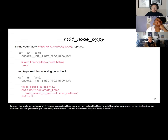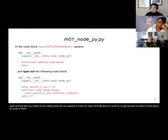I think it's just to try to get people focused on getting that piece of code in there. Okay, cool. Plus one. Sweet. Let me try to cut and paste it again with indentation. No, it doesn't indent it for me. Zoom kills my first couple of spaces.